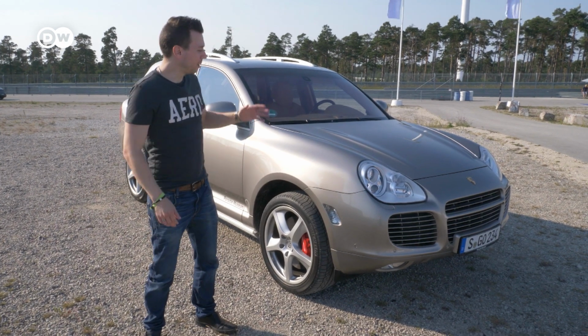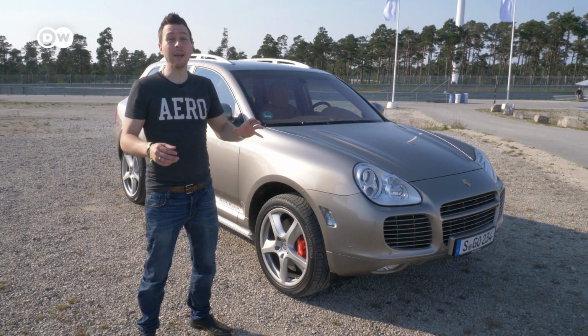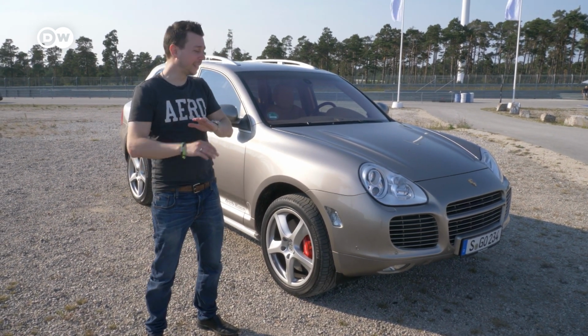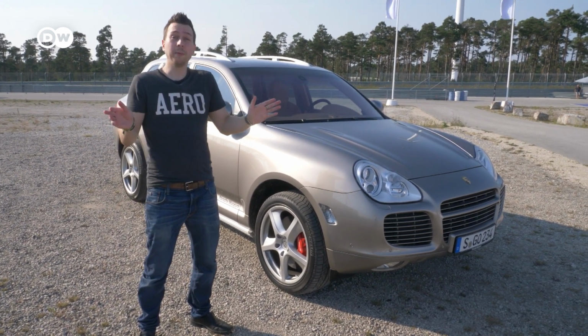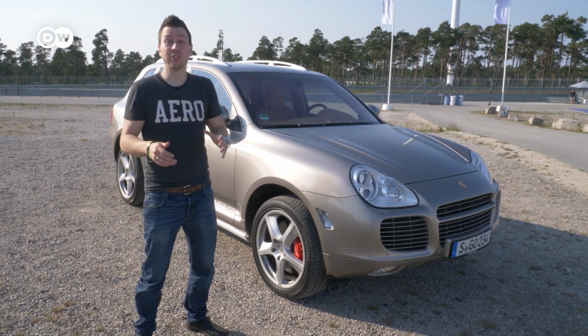Some of you might remember this is the original Cayenne from 2002, and back then people were like, oh my god, Porsche is done. They're building SUVs, that's it, they can close their business, it's over. And those people were wrong. The Cayenne was a very well-selling model, and it still is today.